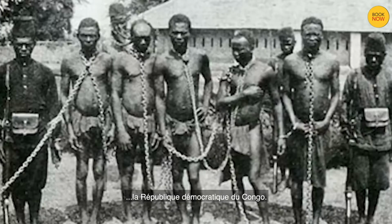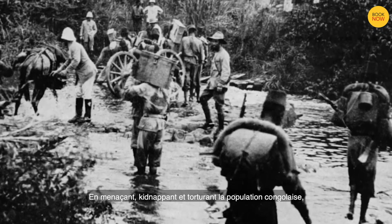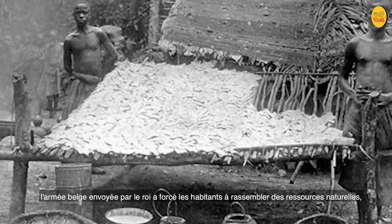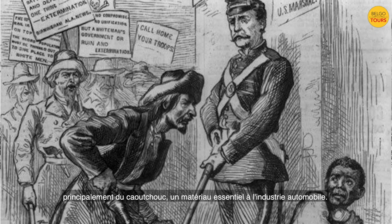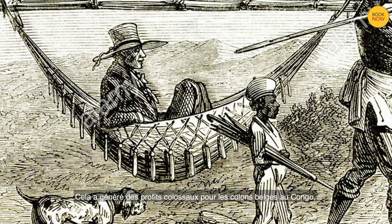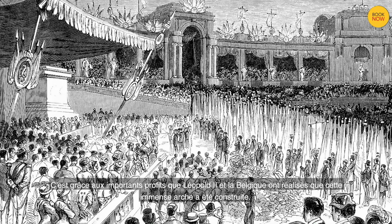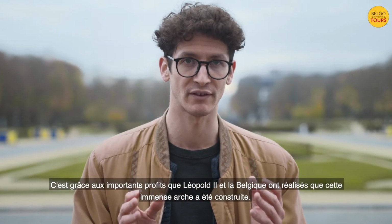By threatening, kidnapping and torturing the Congolese population, the Belgian army sent by the king forced them to gather natural resources, mainly rubber and essential materials for the car industry. This generated massive profits for the Belgian colonists in the Congo and increased exploitation of the native population. It is because of the great profits that Leopold II and Belgium made that this huge arch was constructed.